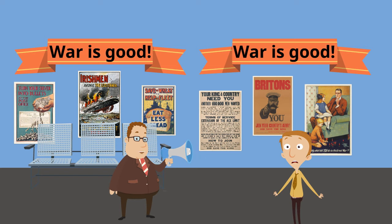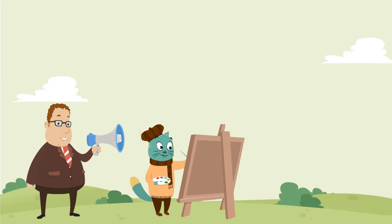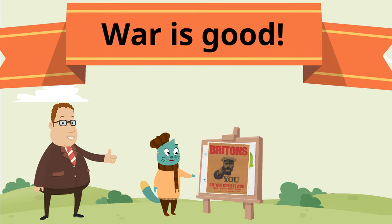The government needed people who really understood pictures. So, they called in the official war artists again, and they asked them to create propaganda posters. During World War I, the government released lots of posters using slogans and images which tried to encourage people to support the war, tried to encourage men to join the army, and built up hatred towards the enemy.